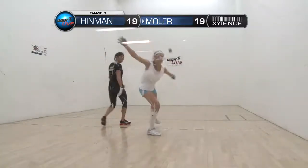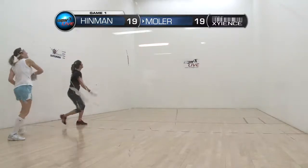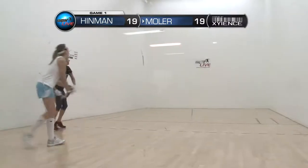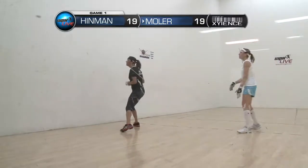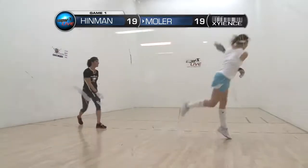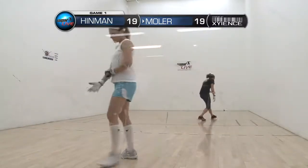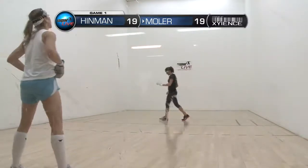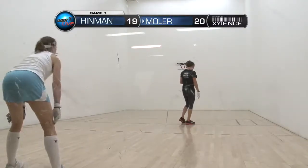Here's a big setup. And that's a terrible serve there from Ashley, but she gets herself back in the point after Jen Hinman doesn't take advantage. Now you see Jennifer raising her hands as if something went wrong, and we'll find out after this rally what that was. Nice shot there from Ashley. And Jennifer nearly finding that left corner, but it was the power from the left hand of Ashley Moeller that causes the error.